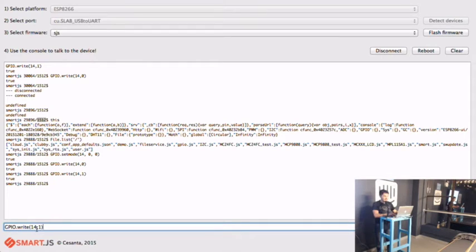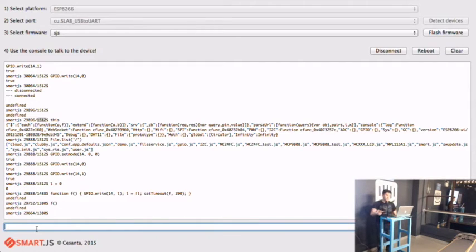So we should put something like set interval with that function, alternating the level between 1 and 0. But we don't have set interval, but we have set timeout. So let's do this. We can say level equals 1, and then function f. And in the function we can say gpio.write pin 14, and then level. And then level equals not level, right? And then we have to do set timeout of this function and say 200 milliseconds. Okay, and call it. So yeah, now it blinks.